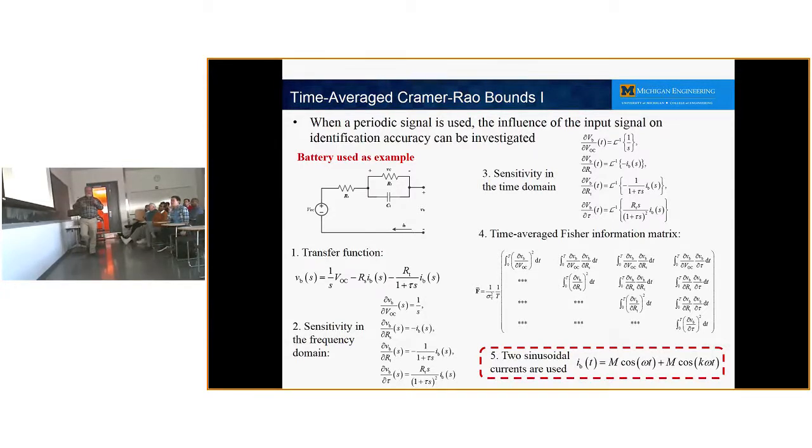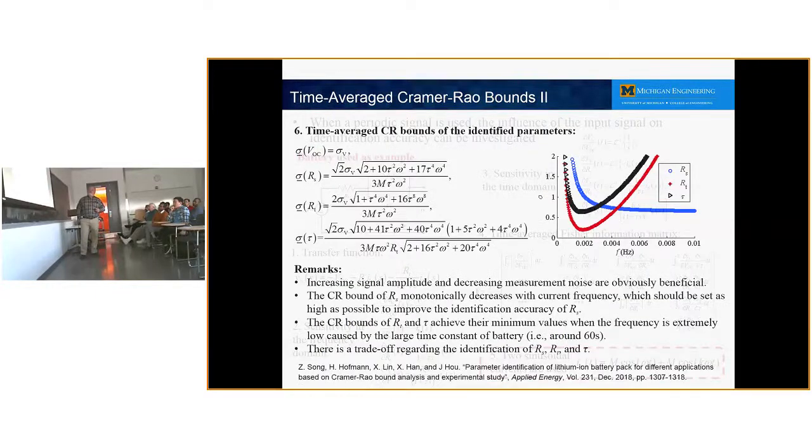Usually with adaptive control theory, the idea is that every frequency you inject allows you to identify 2 more parameters. It's a rough way of describing it, but it's pretty accurate. And so since we're looking at 4 parameters, we need 2 sinusoids. So these are the resulting Cramér-Rao bounds as we sweep in frequency.